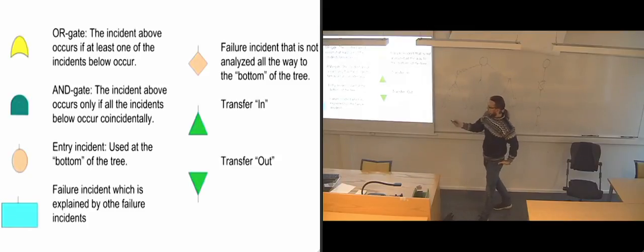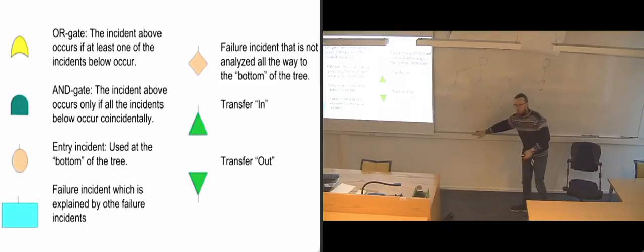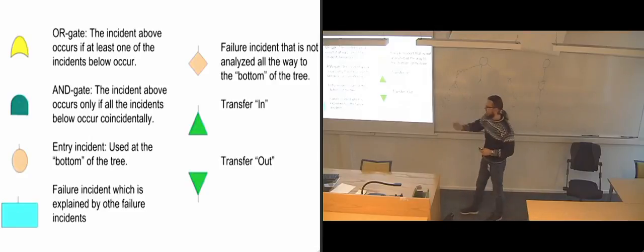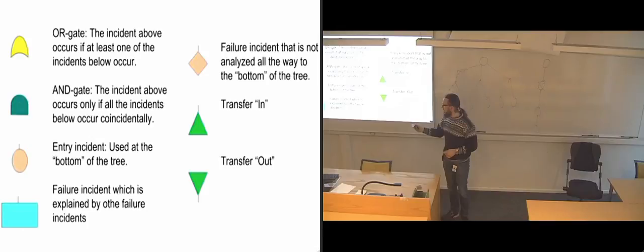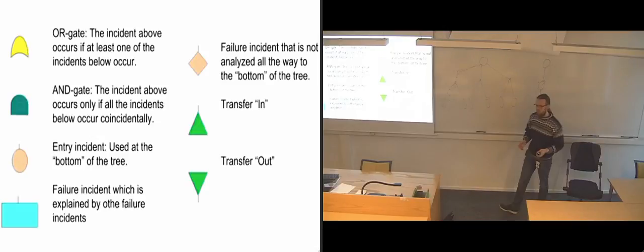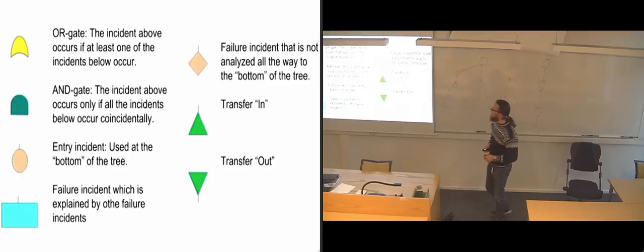You have entry incidents, so they're used all the way at the bottom of the tree. So all the way at the bottom, those are the unit failures. So if a single unit fails, that's an entry incident. Then you have a failure incident. It is explained by other failure incidents. So it's basically an effect of other entry incidents.